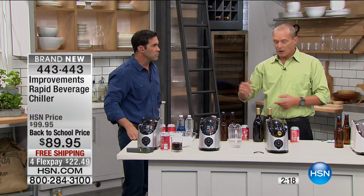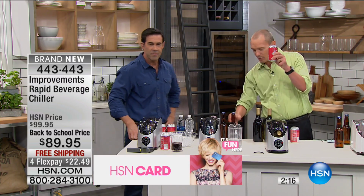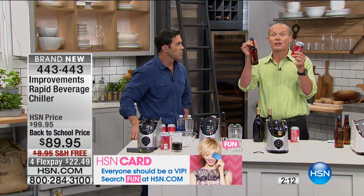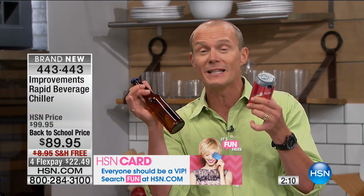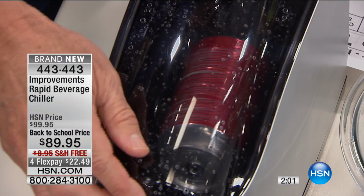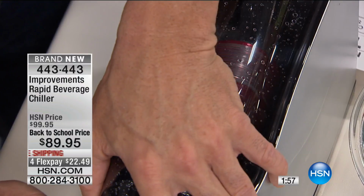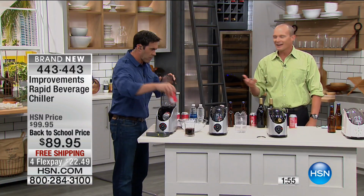You pop one of these in. It could be the can, the bottle, you know, these sizes. These go in there for 1 minute to 2 minutes and you get it down to around 34 to 36 degrees. I mean, we're talking icy cold. It's like you've gone into a restaurant, right? And they've got the beers deep down in the cooler. That's what you've got. Now, you've got this at your beck and call, and within the commercial break, you can go ahead and have it done.